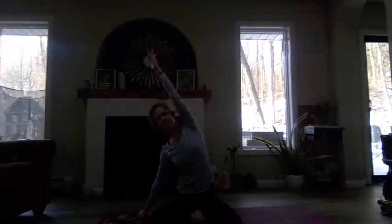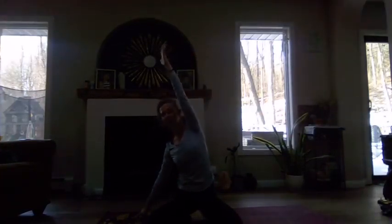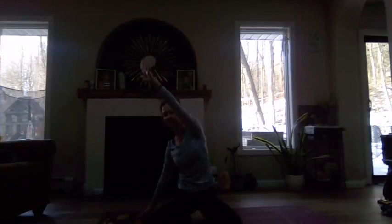Inhale other side, right arm reaches up. Left arm, and then back towards center. One more time. Left fingertips on the ground, right arm reaches up to the sky. Exhale back through center. Inhale, left arm up. And then the palm will rotate so that the palm is parallel to the ground. And then slowly walk your fingers around.